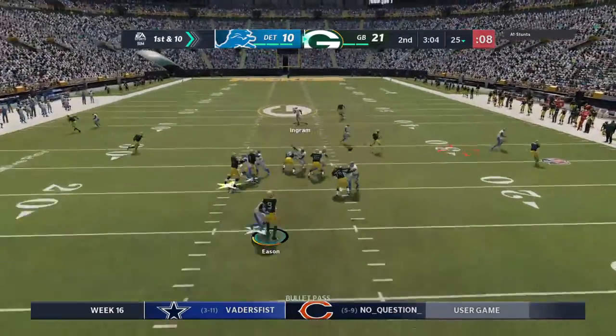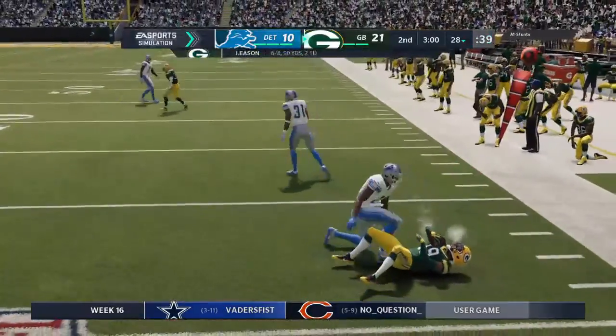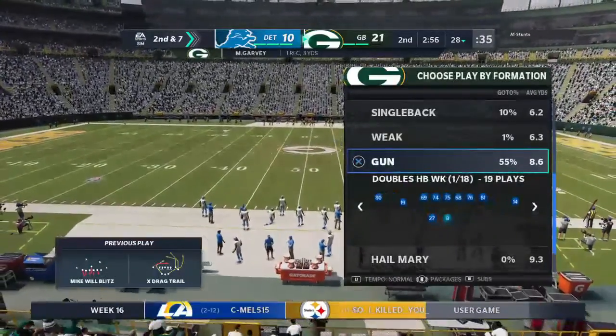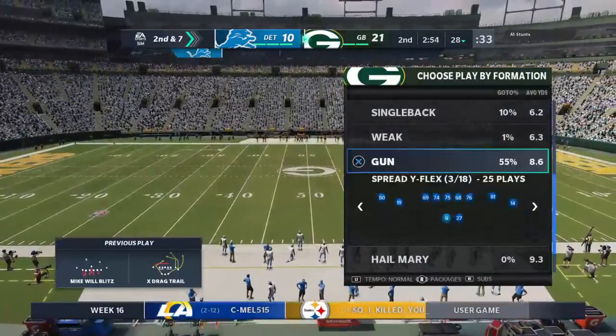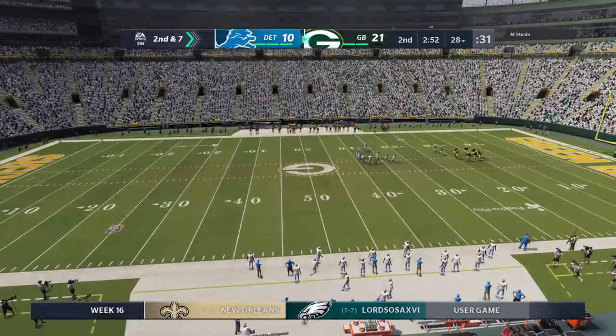On first down, Jacob Eason. Got a man, and he hits him in stride. And he'll be upended at the 28-yard line. Just a 3-yard gain there. 3 yards the gain there, second down. Brings up second and 7 at the 28-yard line.